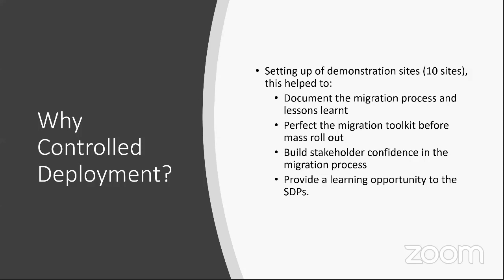Another one was to build stakeholder confidence in the migration process. You've heard from the partners saying that it's doable. We have done it. So that confidence was built when we set up these demonstration sites. Also, it's providing a learning opportunity. I think all of us are learning from the partners who participated on what we need to improve on when we go to mass migration, the steps that we need to take, and such like activities.